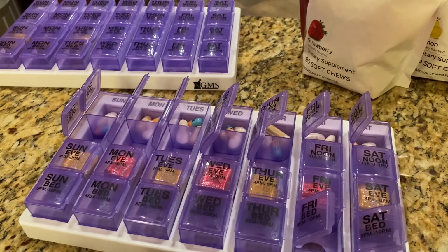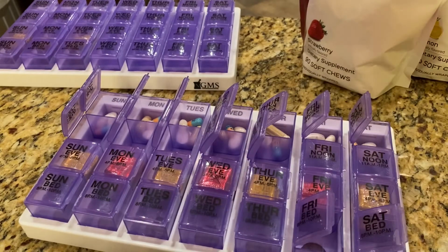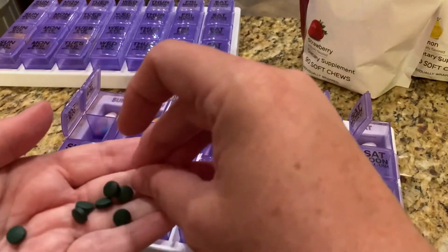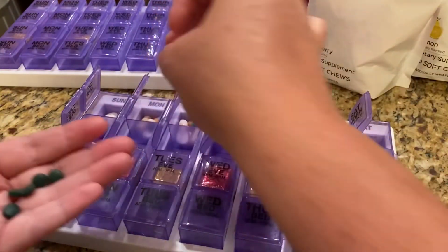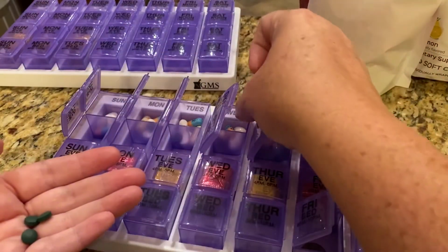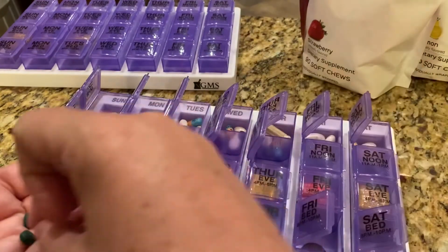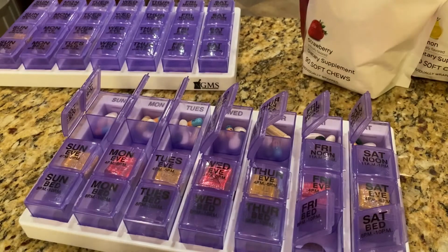The next thing I take is iron. An iron pill. Granted, my multivitamin has iron in it, but I take an additional iron because I was deficient in it when all this first started. Oh, and this is a brand new bottle. I didn't even realize that. So just one a day. Do know, once you start taking iron, if you're taking these green iron pills or blue, whatever color, they will turn your poop the same kind of color. So don't be scared. It's disgusting, but it's true. It happens.